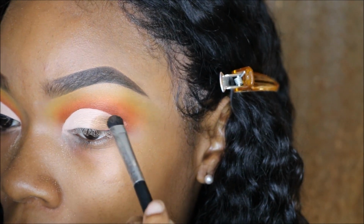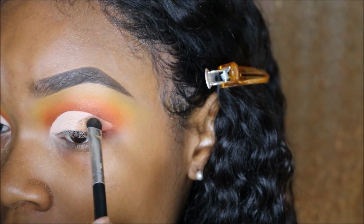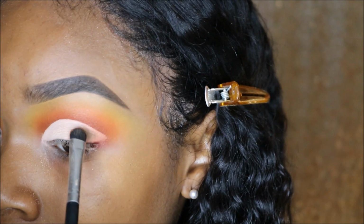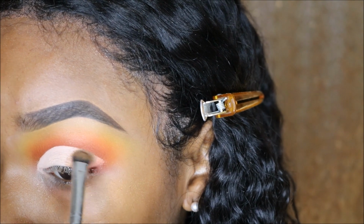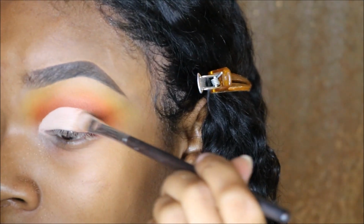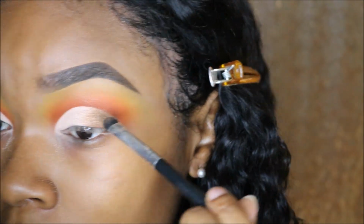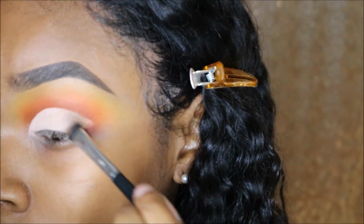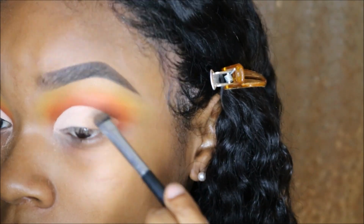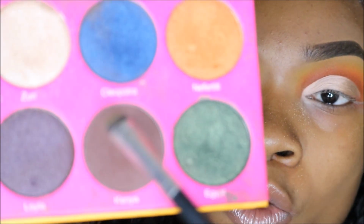And I can't even talk. I'm going to be interchanging between the brush I use for Kezi and this brush because I'm just going to focus on getting that nice blend. I'm going to go into this color Kenya, and I'm going to go right on the outer edge of my eye.